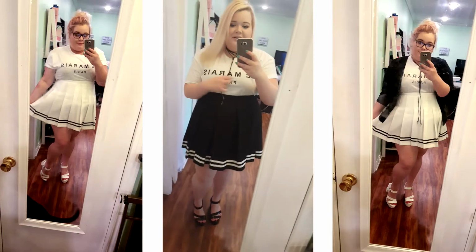Maybe what I will do is trim the sleeves a bit and re-hem them so they're more of a cropped sleeve. I feel like for my body type that looks a little more feminine and flattering. Okay, so this is the Le Marais shirt.